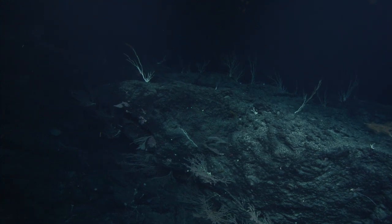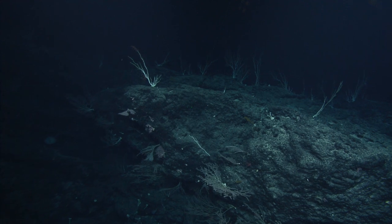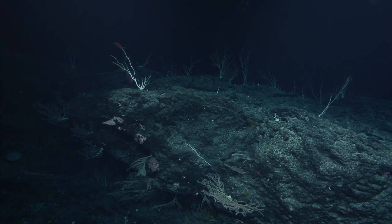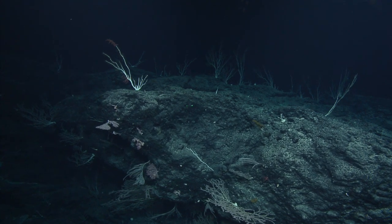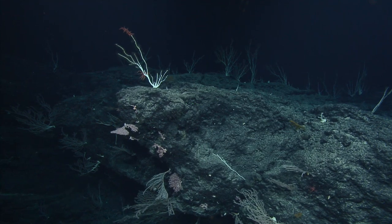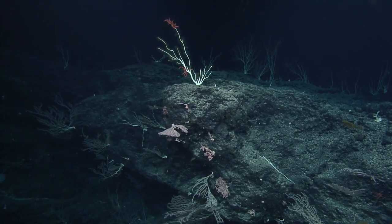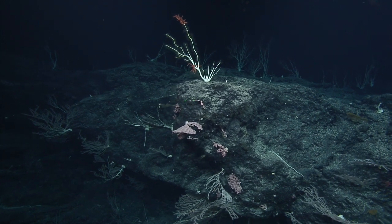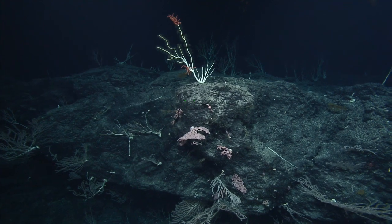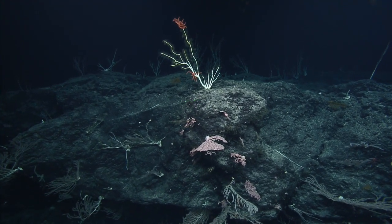Hundreds and hundreds of miles apart, so yes, it does. Absolutely. I don't see a big flat plateau on this seamount. There's some pink hemicoralliums and some smaller recruits as well. There's another dead bamboo coral skeleton.